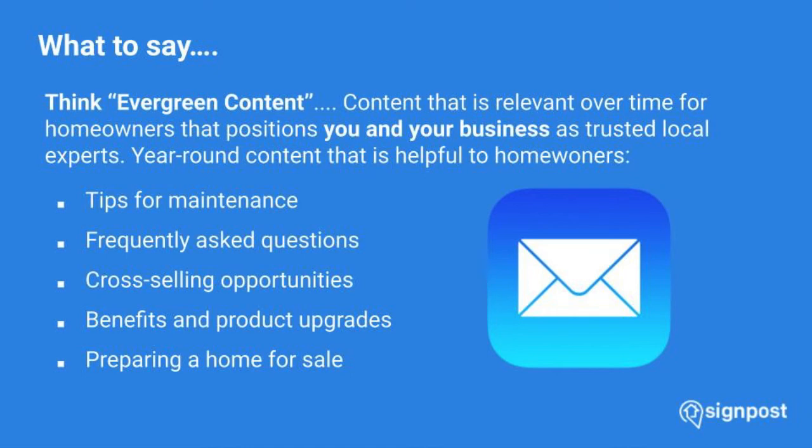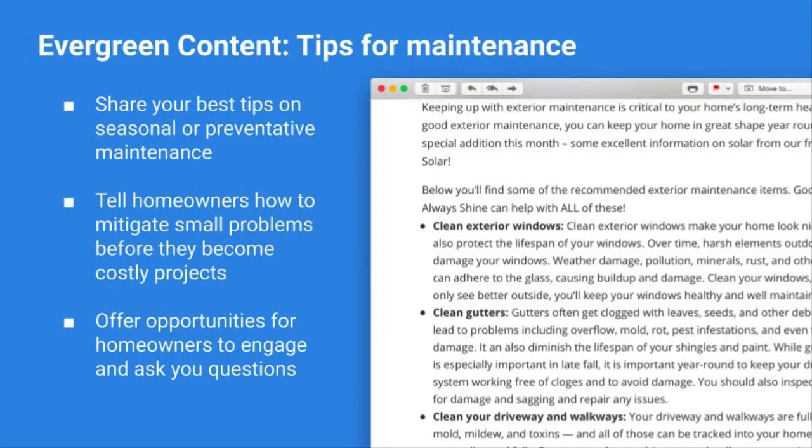Let's just take a look at some of these examples. First, tips for maintenance, right? You all have this expertise on how homeowners can fill in the gaps in between jobs with you. Tell them how they can mitigate these small problems before they become more costly, right? That's a win-win on both sides. Also, offer opportunities for homeowners to engage, to ask you questions, because those often become great ideas for blog posts or shareable content in your email programs later on.